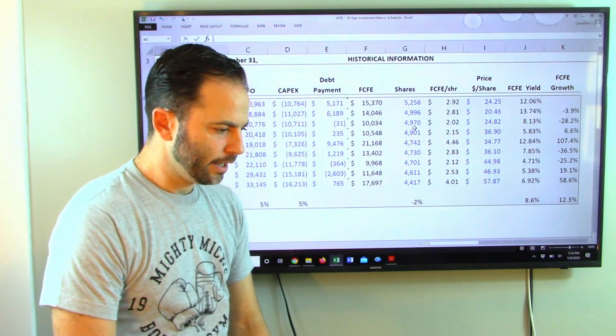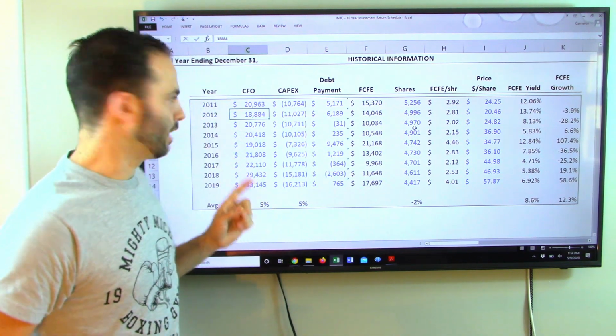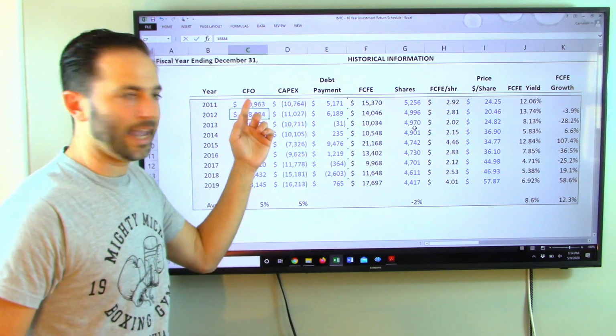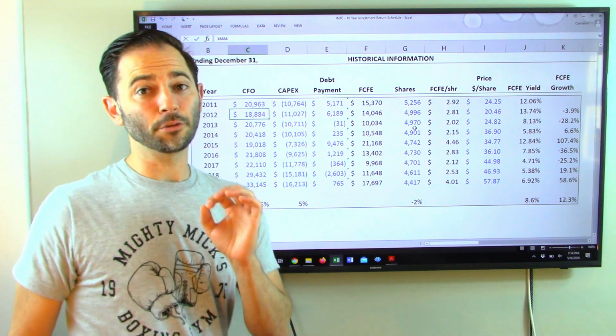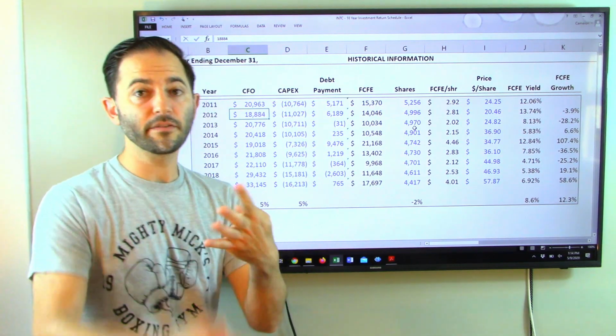All right. Here we go. Where the rubber meets the road, my favorite statement, the cash flow statement. Look at this cash flow. It goes from $20 billion of cash flow from operations to $33 billion. Now that's cash money that they can tuck into the bank, they can dividend, they can buy back shares, they can reinvest in the business.